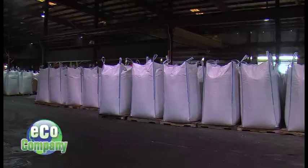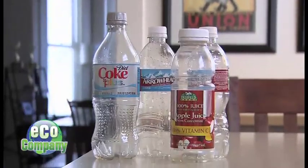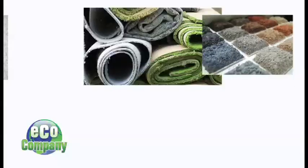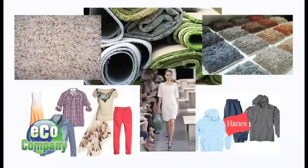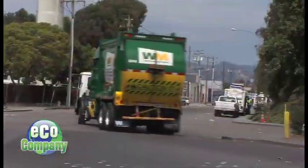These bags of plastic flakes and pellets are the building blocks for new recycled plastic products, and more than just soda bottles. These days, recycled PET also goes into fibers for carpet and even clothing. This sounds great, right? There is, however, one big problem.